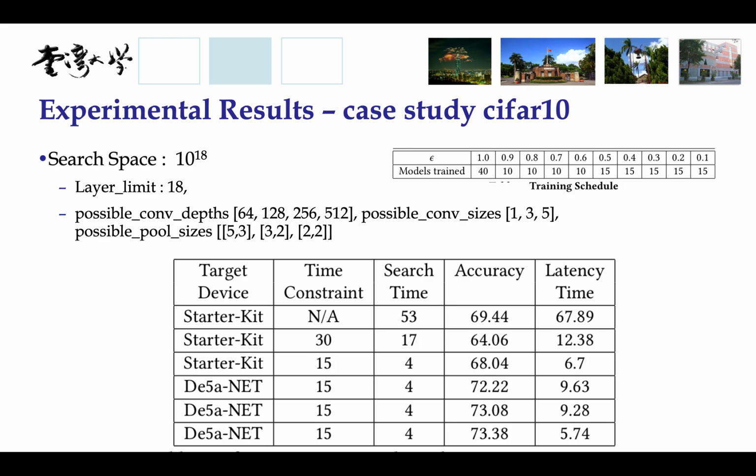Experimental result, case study on CIFAR-10. The following table illustrates the CIFAR-10 experimental result on the OpenVINO starter kit and the DE5a-NET DDR4 Arria 10 GX acceleration card for the OpenVINO toolkit. Search space is 10 to the power of 18.